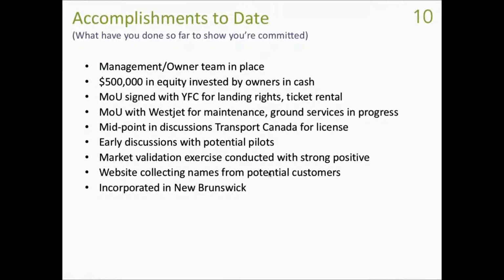This slide here shows what you've done to prove that you're actually doing things, that you're actually working actively in the business and putting in effort. This is important. This is all made up, but you want to put down a list of all the things you're working on and the accomplishments that you've achieved.